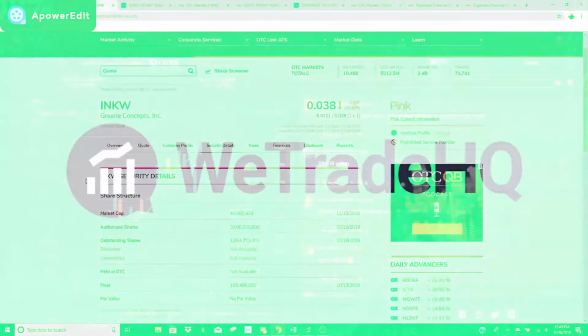For me, there's a lot more to trading penny stocks than just viewing the chart. There's a lot of investigative work that goes into penny stocks when I'm making a buying decision. I'm going to give you a glimpse of what that looks like coming up.